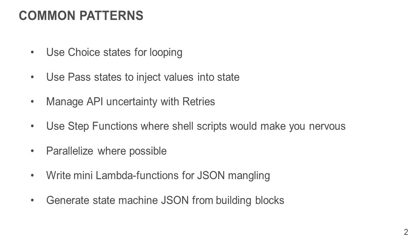So common patterns. You can use choice states for looping. So if you need to have a loop to wait, you can do so. If you need to restart a process and go up 5 steps, you can do that. Pass states around to inject values into states, so you can add information as you go or mock out resources before you've integrated them into your state machine.